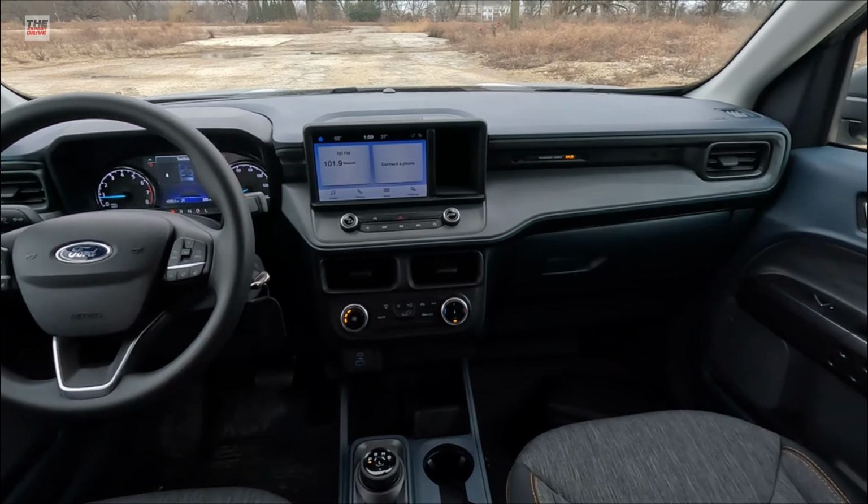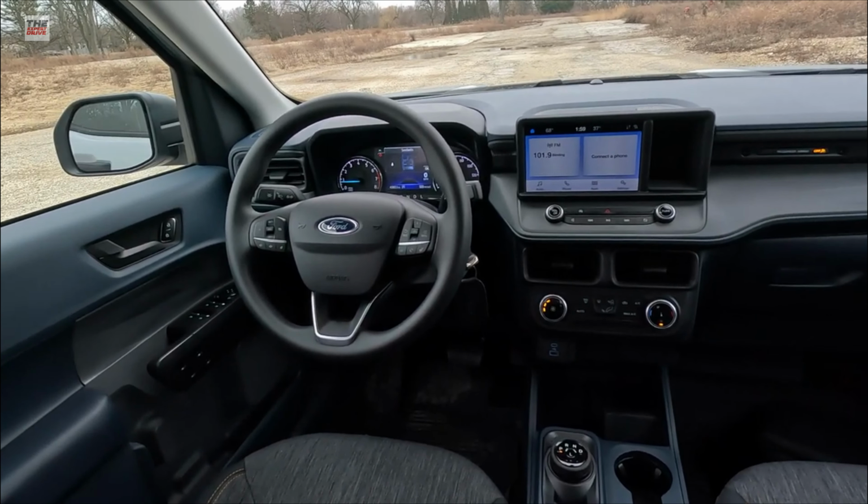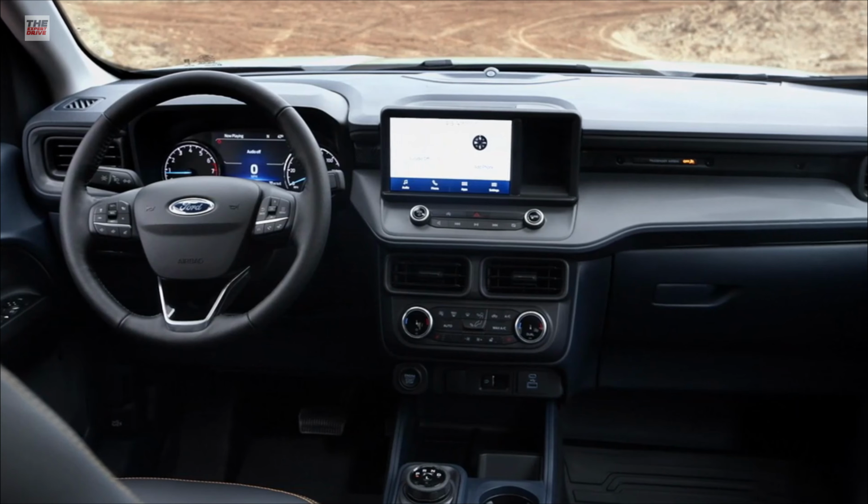The Maverick also has more passenger space than expected, with comfortable rear seats for most adults, though we wish there was HVAC ventilation in the rear.